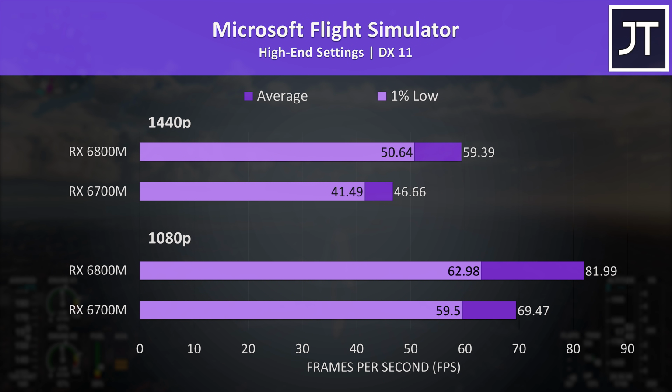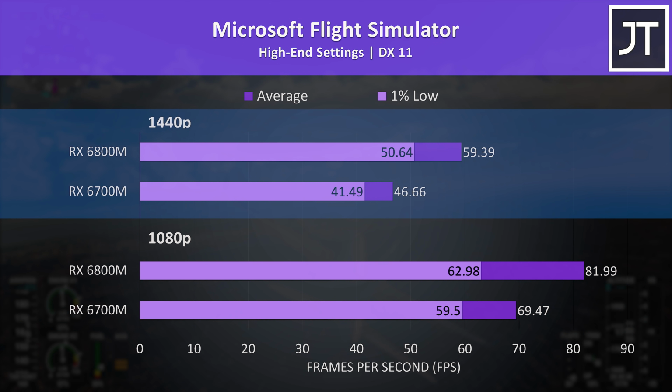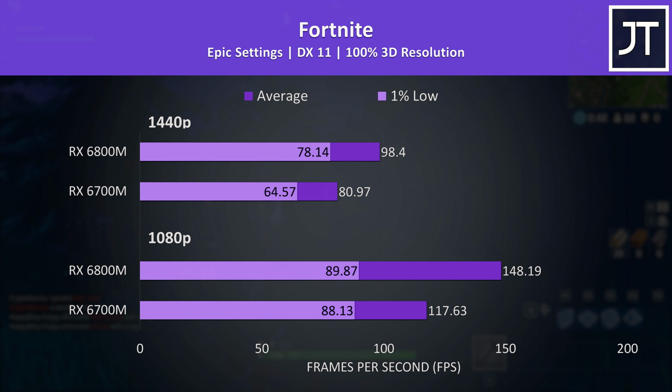Microsoft Flight Simulator was tested in the Sydney Landing Challenge. We're looking at an 18% boost to average frame rate with the 6800M at 1080p, though the difference in 1% lows was much smaller at just 3 FPS or so. There's a larger difference in the 1% lows at 1440p though, where once more, even the 6800M's 1% low was above the average frame rate from the 6700M. The 6800M was otherwise 27% faster in terms of average FPS at this resolution, the third largest difference out of all games tested.